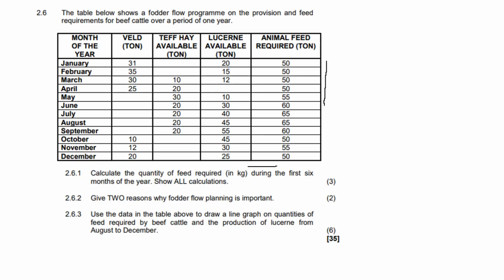Okay, let's see the quantity of feed for those. So we're given the values there. It's 50 for January, February is 50, March is 50. So 50 plus 50 will be 100, and then plus 50 again, which will be 150. That's for March. Now April is also 50, May is 55, and then we go to June, which is 60, based on the table.